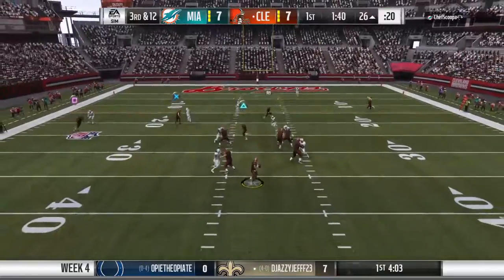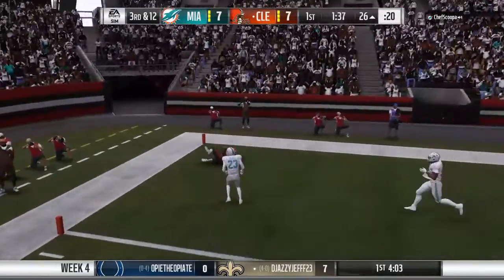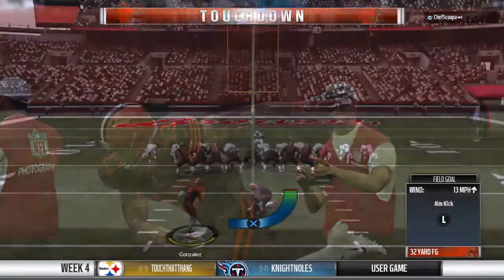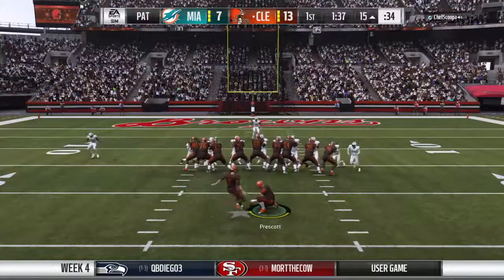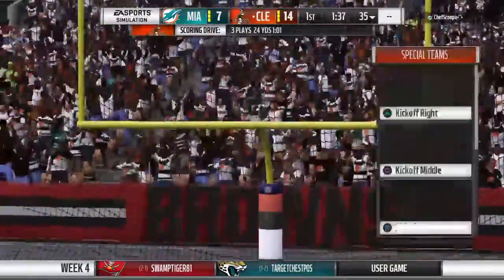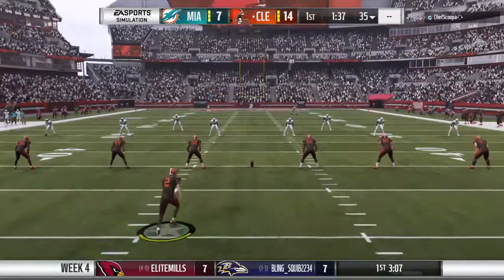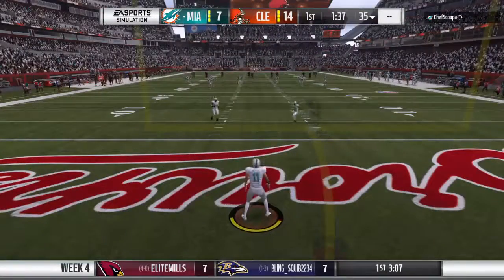On 3rd down, Mayfield. And that's going to be caught for a Browns touchdown. Mike Evans, his 2nd touchdown on the season. And the Browns are able to cash in for 6. Great field position has to be one of the best friends an offense can have. When you don't have very far to go, you should cash it in with points. Gonzalez good on the extra point. And that makes the score 14-7.